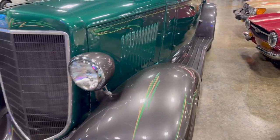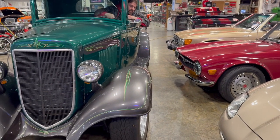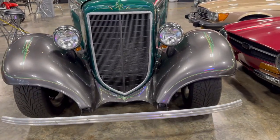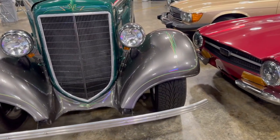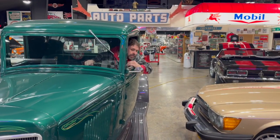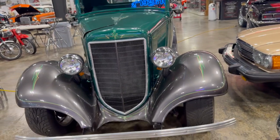This got power steering. It's pretty easy. No power steering. Okay. I was impressed on how easy it steers. Okay. Sure runs good.